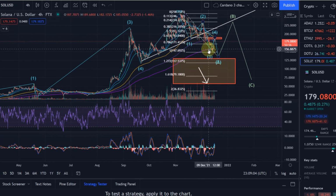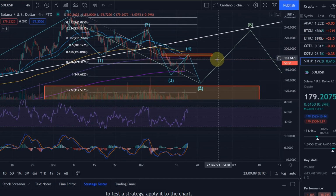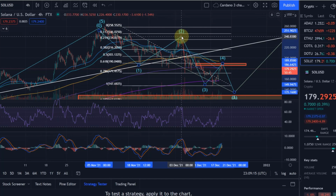This is my target area, and yesterday, and that's just speculation at the moment, I showed where we could be heading with the price. This is the 4-hour chart. I think we could have come down here in a wave 1, wave 2 retracement, wave 3 to the downside, wave 4 retracement, wave 5.